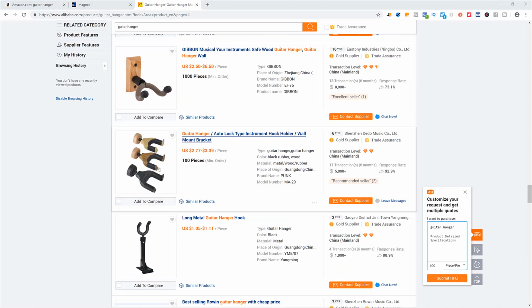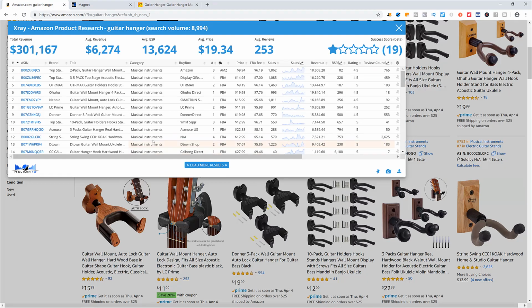Okay, and here's another one, and this actually comes in several different colors. And this one is between $277 and $339 per piece. So if I was to look at this, I would say somewhere around $4 or maybe $4.25 is what I might be able to get this sourced for. So if I'm going to look at this one on this list here, okay, here it is, $15.99, 92 reviews. So we know we're looking at the right one here.